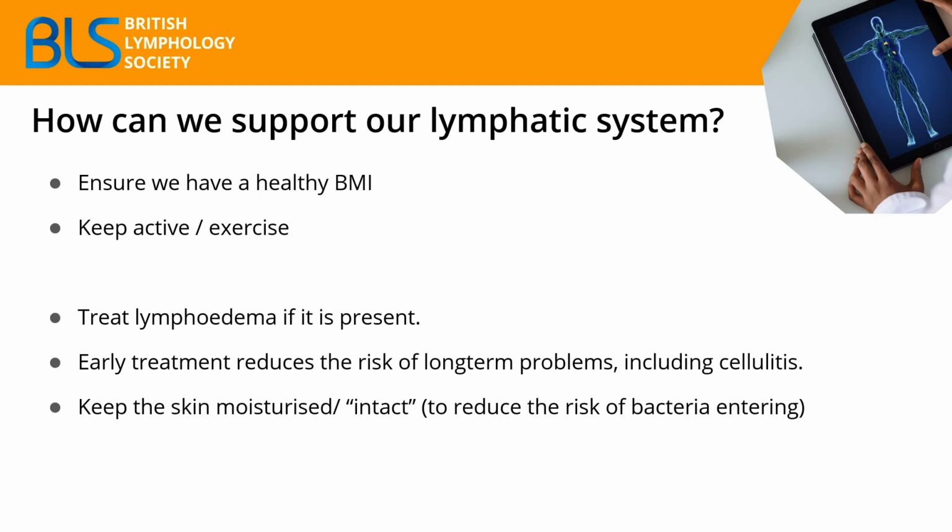Other ways to support our lymphatic system, I suppose, would be if you've got lymphedema there, treat it. Get that person seen by a lymphedema therapist, get them in good compression garments, or if necessary, some intensive treatment with compression bandaging, and make sure that that lymphedema is being treated, because early treatment reduces the risk of long-term problems. That includes cellulitis, but also impacts hugely on quality of life and other issues. And another factor that's important to reduce the risk of complications of cellulitis is to keep the skin moisturized, keep it intact, to reduce the risk of bacteria entering.